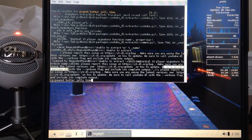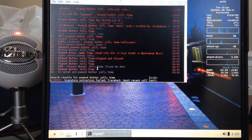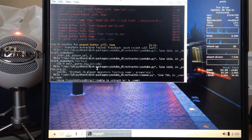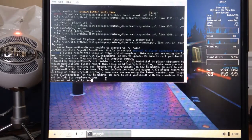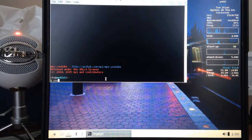YouTube-DL. This is actually something I have experience with. Yeah, I like using that to grab stuff for offline viewing. So this package then makes use of that. Now the question is, can I just... Okay, so maybe if I have... Okay, let me see if I can... Control-C again to quit. So does that mean I've got YouTube?